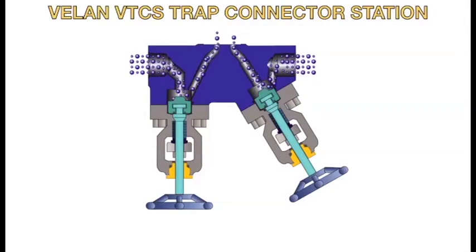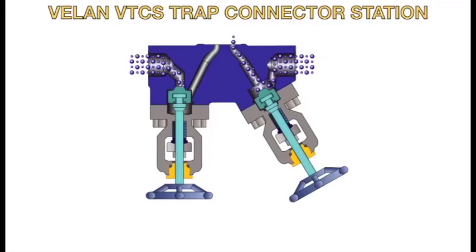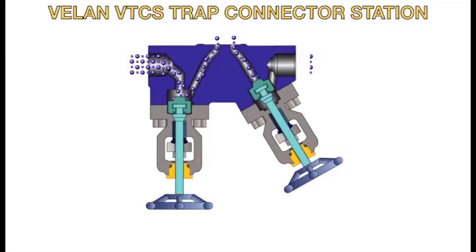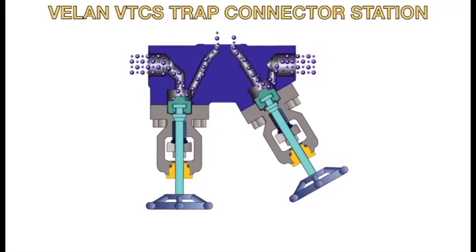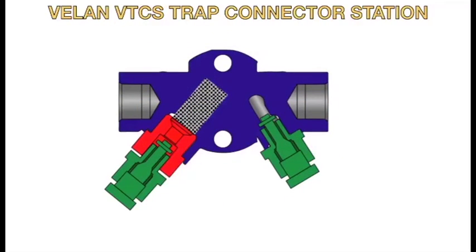Built on a single-piece casting and incorporating API 602 forged steel globe valves into the design, the VTCS allows for isolation and depressurization of the steam trap for rapid maintenance. The VTCS also incorporates a strainer blowdown valve and a test valve for cleaning of debris and easy visual testing of the steam trap.